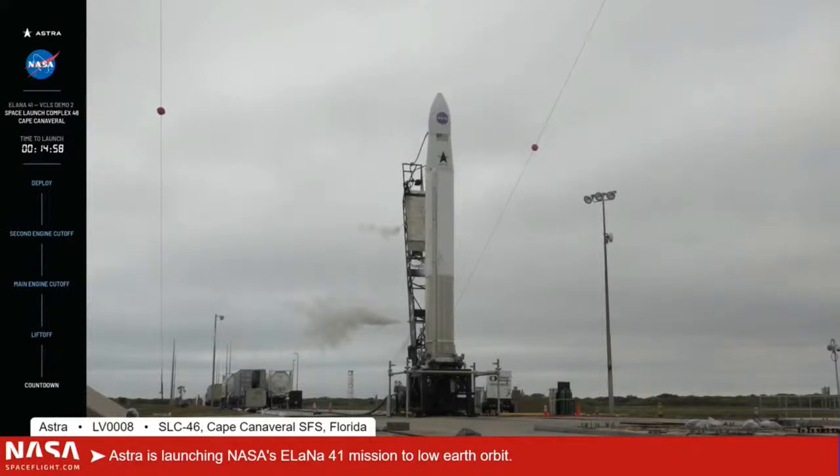Coming up on hopefully releasing a hold before too long, we're standing by for another update. The launch teams are currently in a hold, and we're going to stand by for a further update here. Again, the launch window extends until 4 o'clock p.m. Eastern time. Plenty of time to resolve this. So let's go ahead and listen into the countdown net and wait for another update from Mission Control.